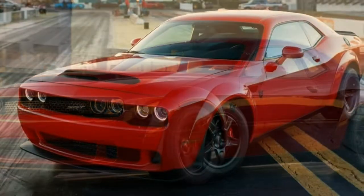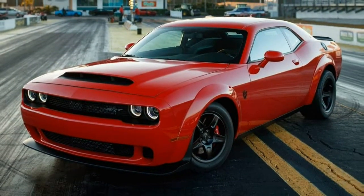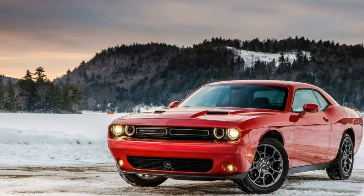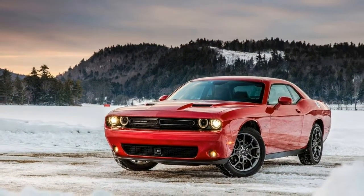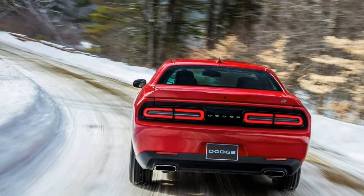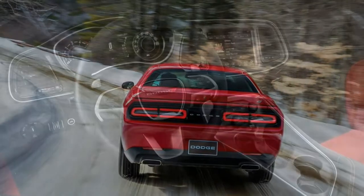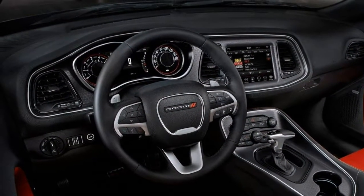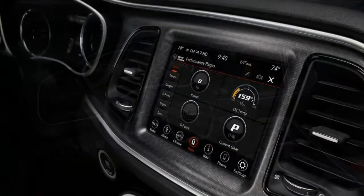Driving. The SXT Plus performed surprisingly well considering it's overshadowed by the V8 models. Handling is impressive due largely to grippy summer tires. The upgraded brakes are outstanding. In terms of drivability, the Challenger SXT is undoubtedly an enjoyable daily commuter.